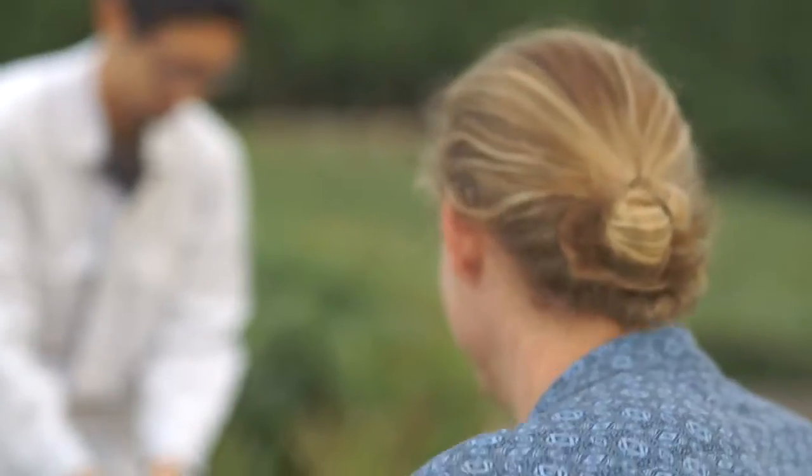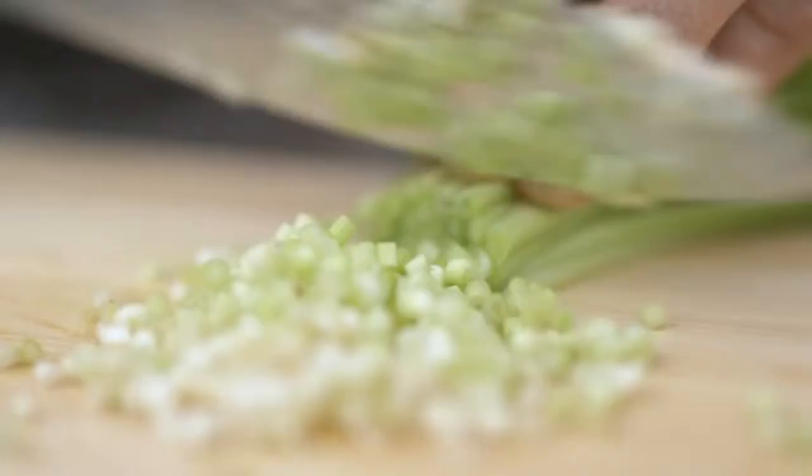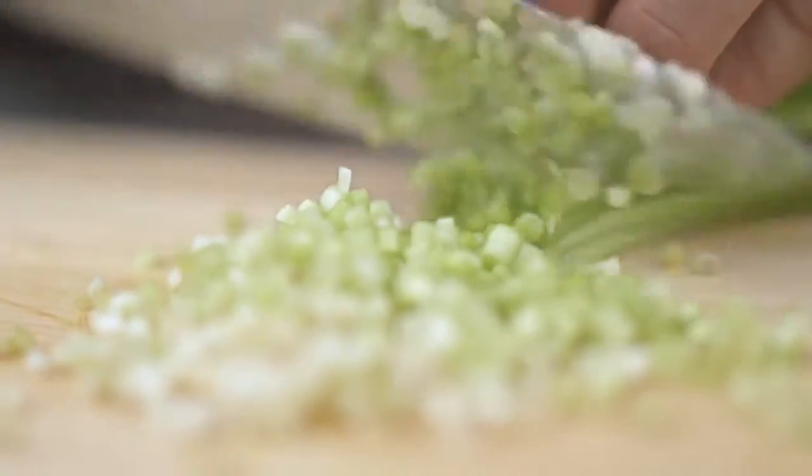He's looking after the corn for me because I'm pretty horrible at multitasking. Perfect. Okay, so next we're onto our super simple corn glaze. So I've got some shallots. I'm just going to take these ends off here, and then I'm just going to run my knife through there.